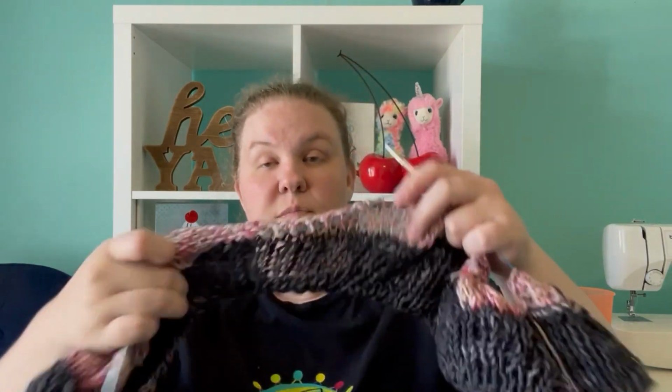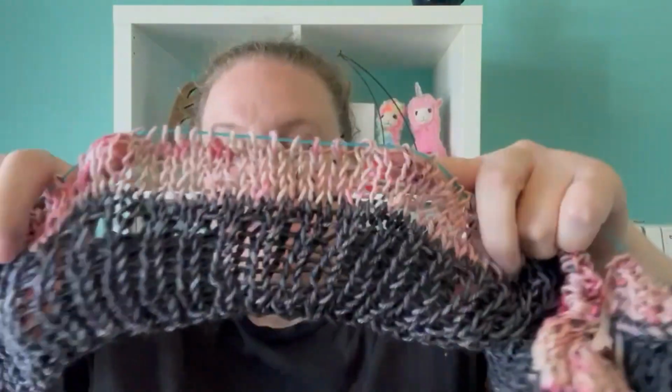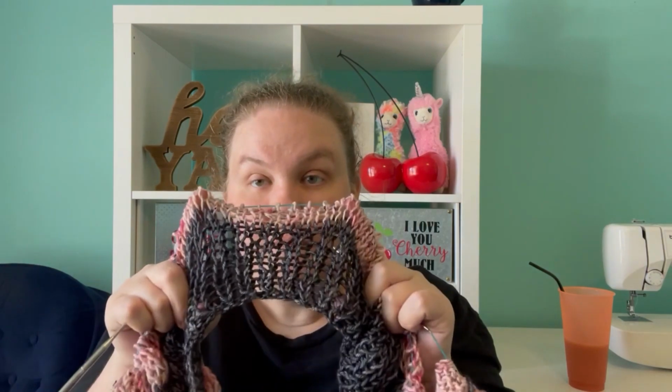Bear with me. Okay, so this is how far I've gotten. The gray is concrete? No, that doesn't sound right. Why can I not remember? Well, it's not charcoal. I mean, it's charcoal gray, but that's not the color I named it. It's one of my grays.